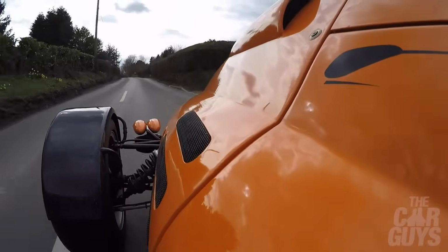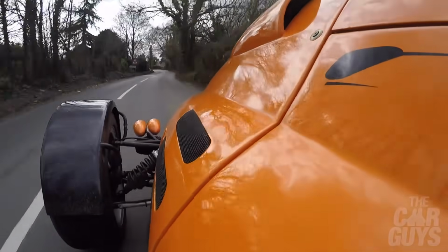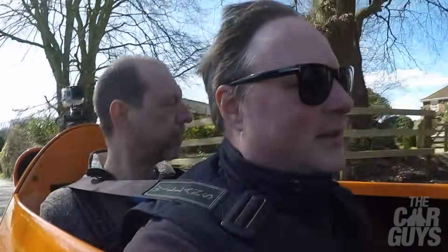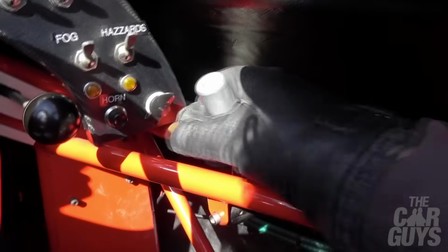As a car, it's just so light, and so even though the engine isn't that powerful, you are absolutely flying no matter what you do. The gear shift is a real short throw gear shift, so it's very satisfying. It plunks into place, especially first gear. Here we go then. Time to open her up.